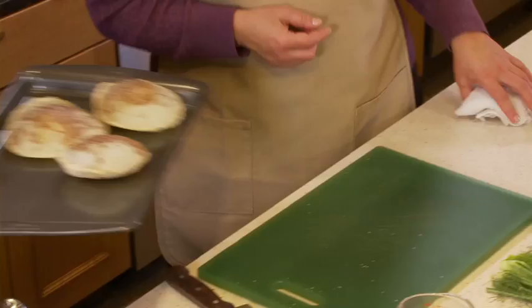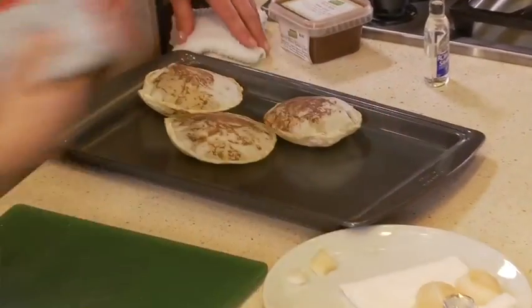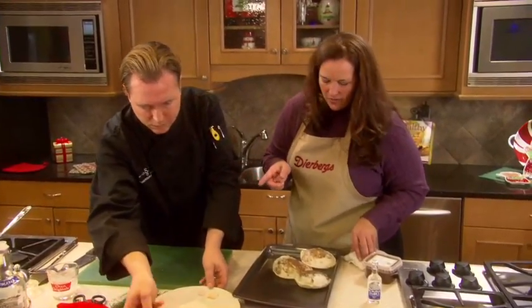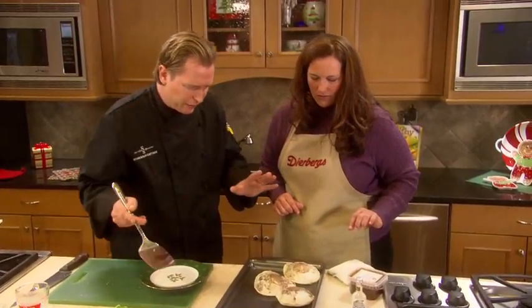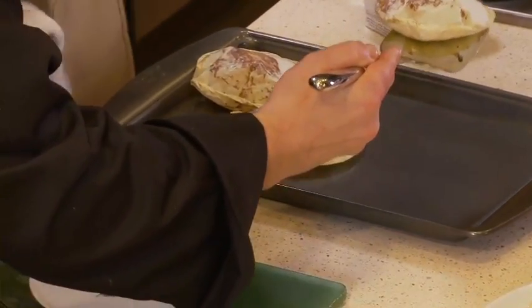Wow. When these are done, they'll be puffy and then brown on top. Beautiful, beautiful. I'm going to scoot this a little. We've got a little spatula there. Boy, this is really the moment of drama. Look at those. Yes, it is. I know that all of your friends will be impressed if you do this, and they'll think that you worked all night on this.